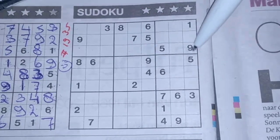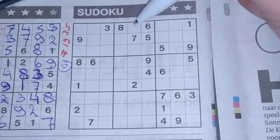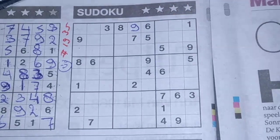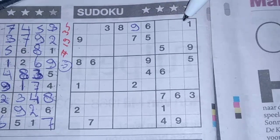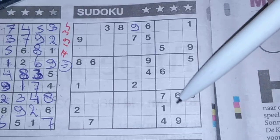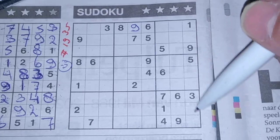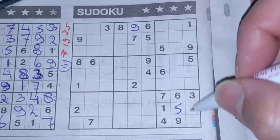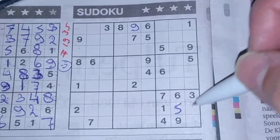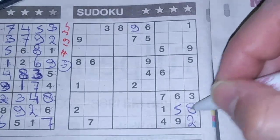Alright. We see here a 9 in this row, a 9 in the second row. So in the first row, the only place for a 9 should be there. Then 3 missing numbers in this big square. One of the missing numbers is a 5. We see here 5, no 5 in those 2 boxes. One box left for the 5 should be there. 2 boxes left in this big square for the numbers 2 and 8. We see there 2. No 2 there. 2 should be here. And 8 goes there.